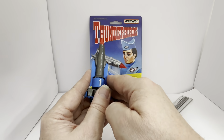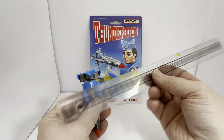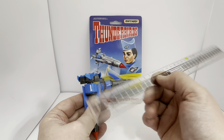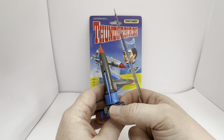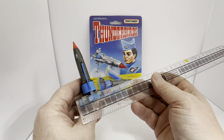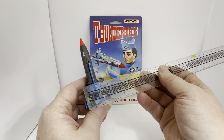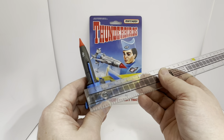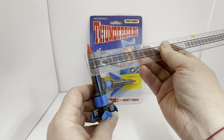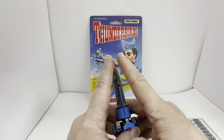If I close the wings up, we're going to be measuring the widest point across the lower section of the fins, and that is about 4 centimeters. If we measure the side of the rocket again at its widest point, we're looking at 3.5 centimeters. And just to show you the width of the rocket itself, the lower section of Thunderbird 1 is 2 centimeters, and the top section just below the nose cone is 1 centimeter. So it goes off in that kind of shape.